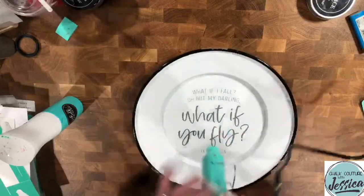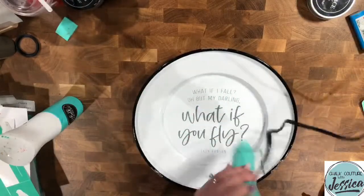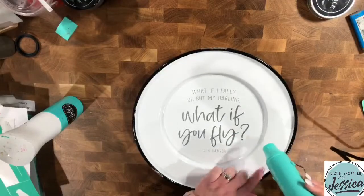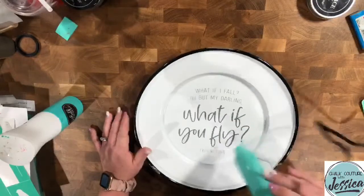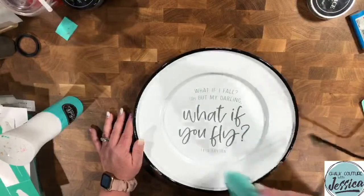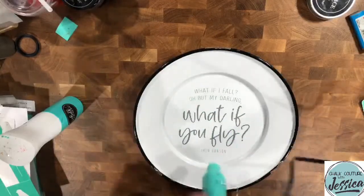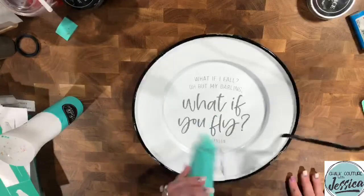All right, so I'm just using our heat tool, our quick dry tool, and I'm going to quickly dry this. And I'm thinking I might take one of the little birds and put it right off to the side, maybe with the couture teal for that pop of color, and just do that. Wouldn't that be cute? Now remember, with the shimmers, it does take them just a tad bit longer to dry, okay, you guys?